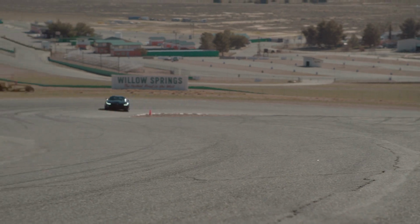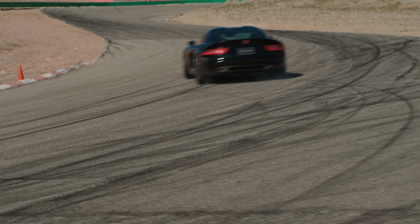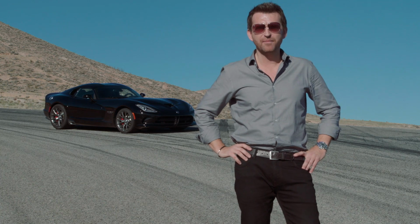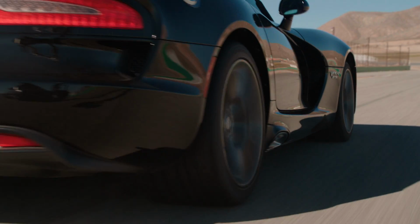What is a supercar? One vehicle that arguably qualifies, depending on your point of view, is the 2015 Dodge Viper GTS. But don't just take my word for it.